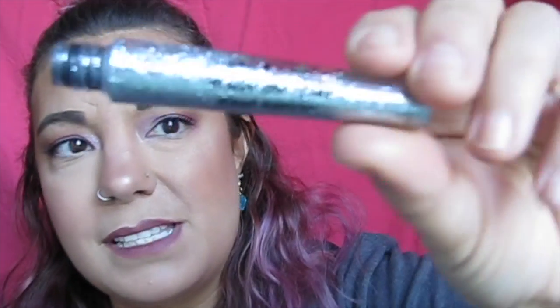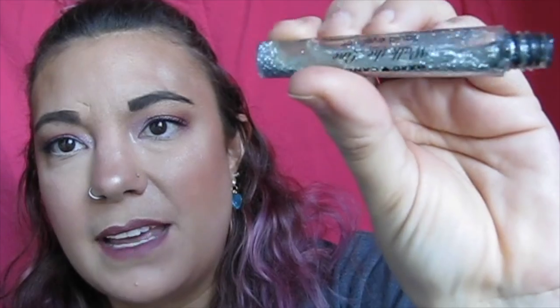It is starting, I don't know if you can see, but it's starting to separate, like the glue compared to the sparkles, and trying to mix it isn't helping any. So I'm going to get rid of it because it's been staying around for a while.